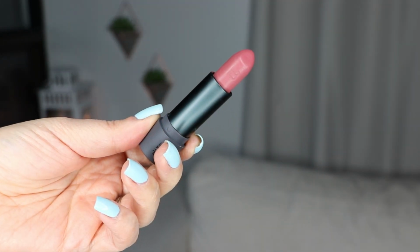The first one is Pink Salt, and this is an interesting color. I thought it was a little bit boring at first, and then I kind of realized just how much I was wearing it because it matched everything I was putting on my face. So Pink Salt is, I would say, a gray tone pink actually, which is not the most appealing sounding lipstick color ever, but it really works.